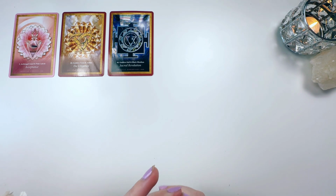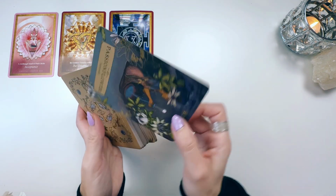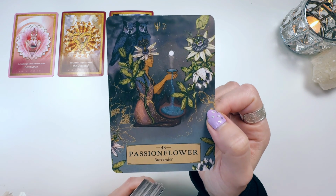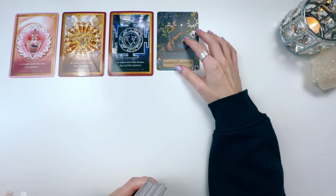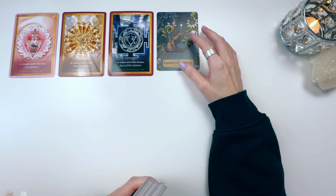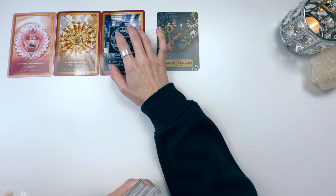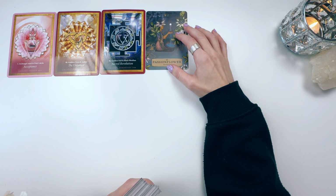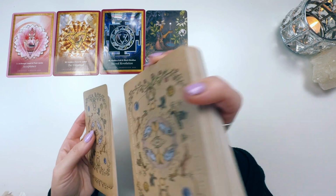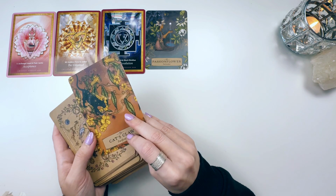Oh, they said move to the next deck. Okay, I'm going to get some from, okay, what is this? Surrender, Passion Flower. So you've got acceptance and surrender. So I think this is going to be revolutionary for you, group number 2. When you're able to surrender, when you're able to accept things, I think that's what's going to purify a lot. Here I'm getting heavy energy of purification, and I don't mean heavy in a bad way. I mean just very strong energy of purification.